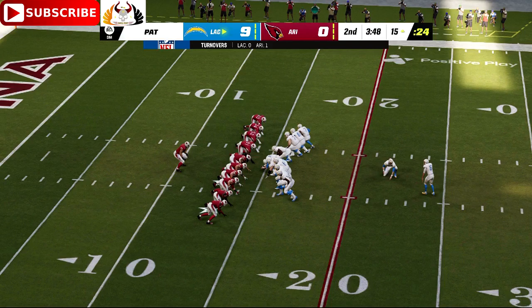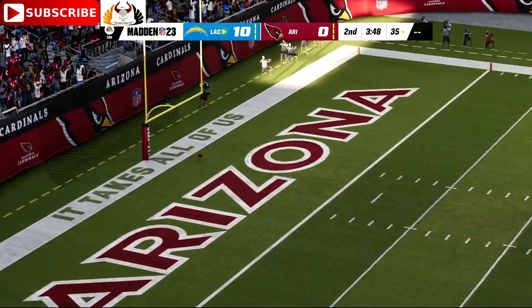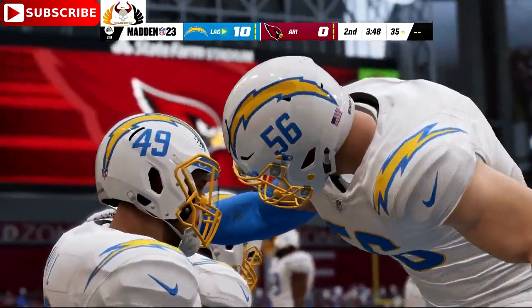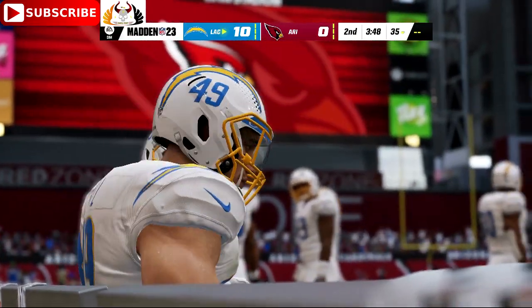Dustin Hopkins on now to add the extra point. It's up and good, and that'll increase their lead to 10-zip. So not only the cough up, but then the pickup on the other side, the scoop, and the score the other way, the fumble return for a touchdown.